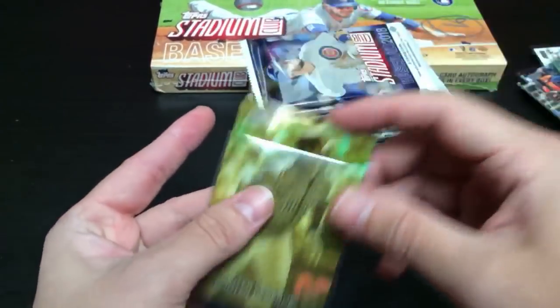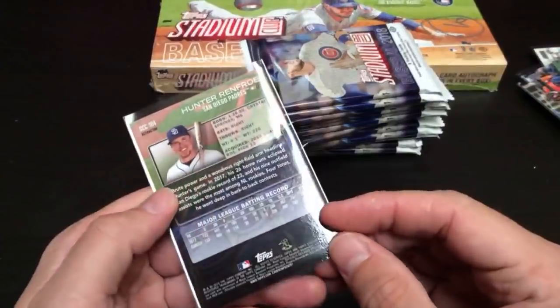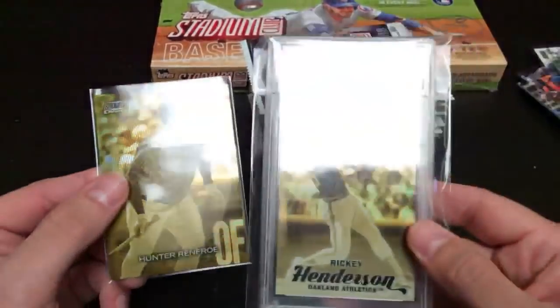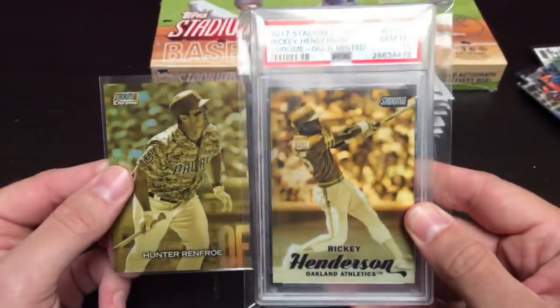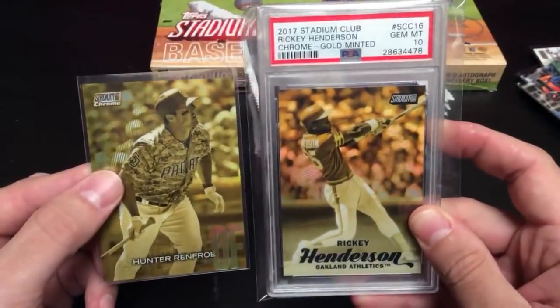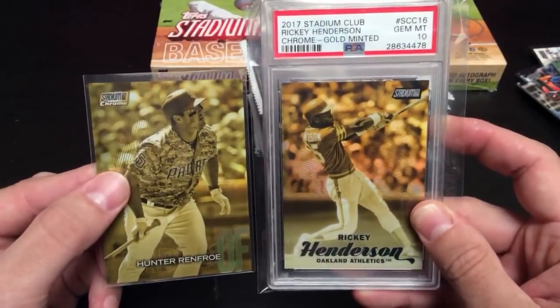Gold Renfro. That's a sick card. That's like my gold Rickey Henderson from last year's Stadium Club. The gold minted chrome.